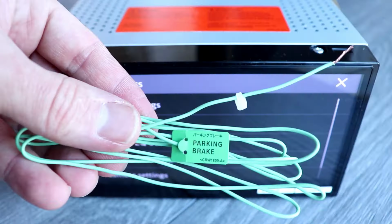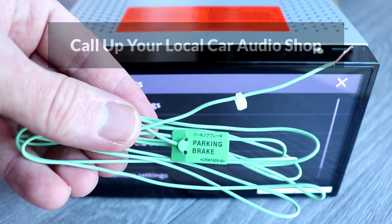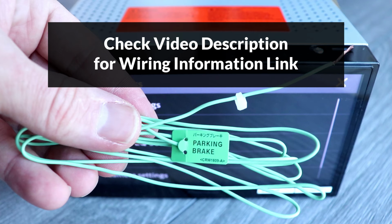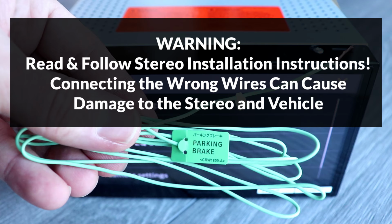And if that still doesn't help, to get the wire hooked up properly, you can call up your local car audio shop, and most of them should be able to hook it up for you. For anyone looking to connect this wire on their own, I will have a link down below to a website that provides car wiring information for most vehicles. Make sure to read and follow the installation instructions for the stereo, and keep in mind that connecting the wrong wires together could cause damage to the stereo and the vehicle.